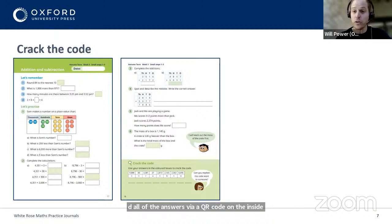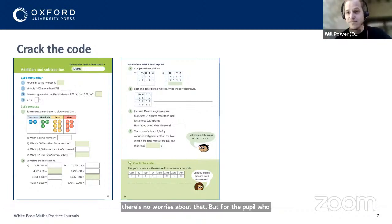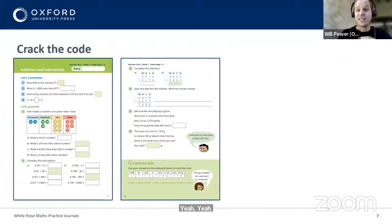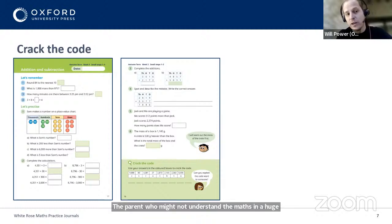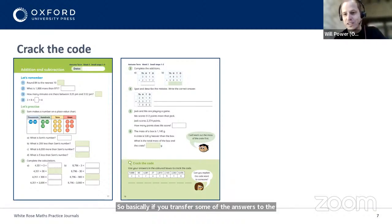But for the pupil, we didn't want pupils to look at the answers in the book and potentially cheat. But we wanted them to get a sense of, am I on the right lines? The parent who might not understand the maths in a huge amount of detail, is their child on the right lines without having to do the maths? So basically, if you transfer some of the answers to the questions into the crack the code box, there's a little bit of working out what this number equates to in terms of this letter. It will spell out a word.